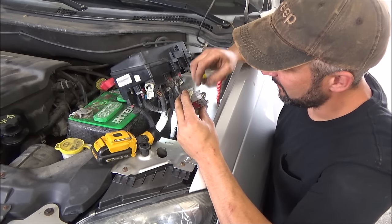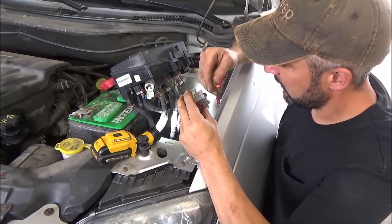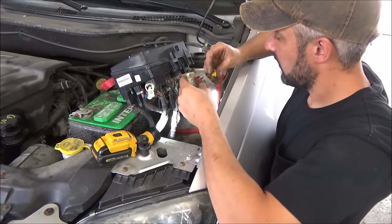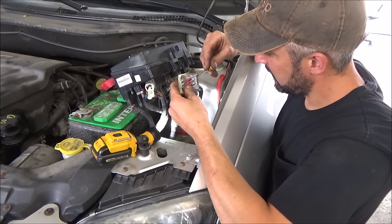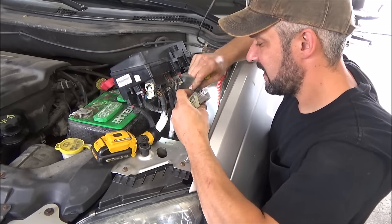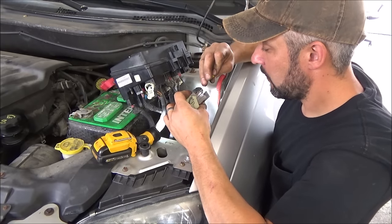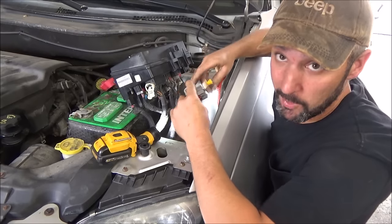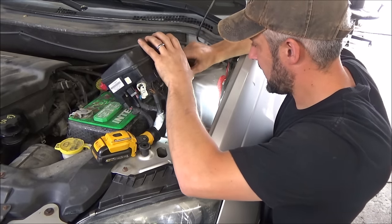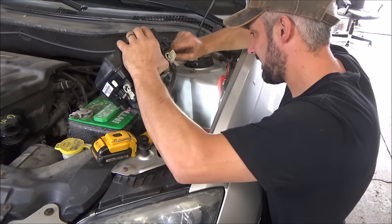Man, this thing's so stinking twisted around. Let me see if I can make sure I get a good connection here. Let's plug this back in. We'll be nice to it and we'll give it a ground. Let's see if our horn works, amongst other things. Ah, back probe fell out. That was an epic fail.